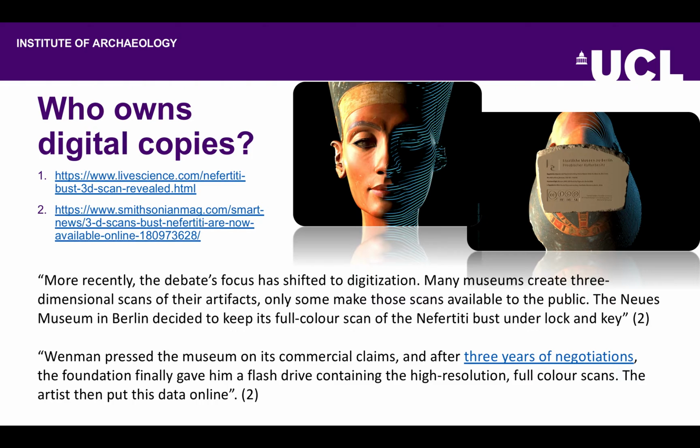First of all, I'd like to look at some issues to do with management of digital copies in particular. This is a situation that had come up recently to do with the bust of Nefertiti that the Neues Museum in Berlin has, whereby they'd had an artist do some full colour scans that were then going to produce a digital copy. But the museum decided to keep those colour scans under lock and key, for their own use. The artist Wenman actually took on the museum and eventually was given a high quality copy of those scans, and Wenman then immediately put them online and made them free for all.